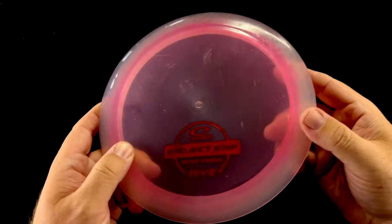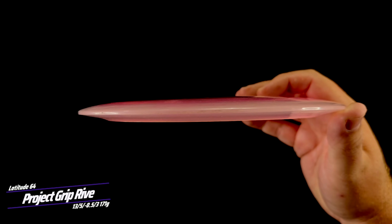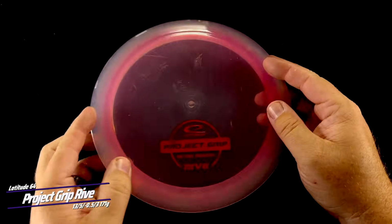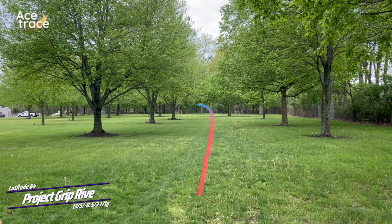Next up, we move back to Trilogy, starting with my personal favorite distance driver, the Rive. Rive, which I learned recently means to split apart or tear violently, intense, is Latitude's flagship big arm distance driver, rated at 13.5, negative 0.53. And I've thrown the Rive as my go-to forehand distance driver for well over a year now, and I love it. I rip it on a slight anhyzer, and it holds that angle long enough for pretty decent distance before it fights back. And based on that flight today, that would make it one of the most understable discs in this entire lineup.